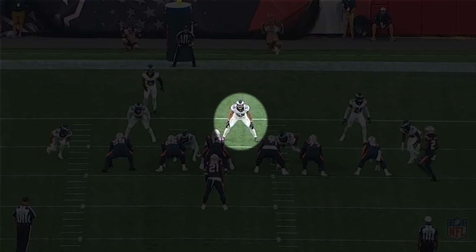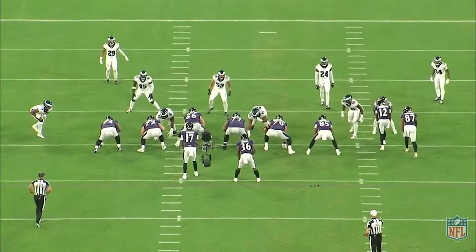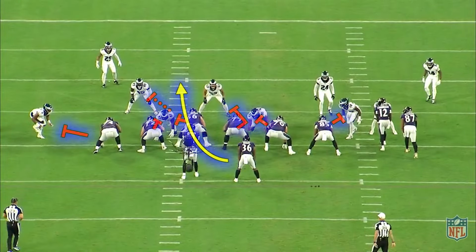For example, he has a very good ability to diagnose runs and quickly trigger downhill. Take this play against the Ravens for example. The Ravens are running inside zone to the left. On this play, the Ravens have a decision to make.